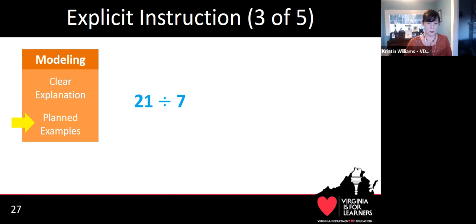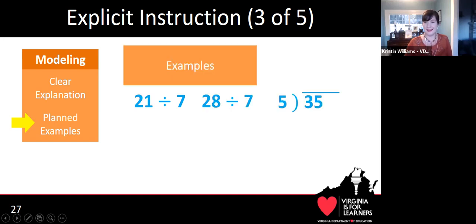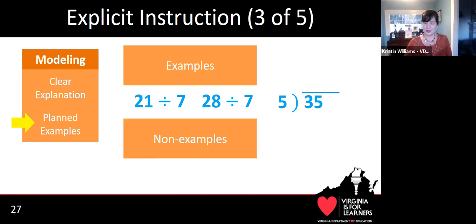And you're going to ask important questions. You're going to consider examples that are open-ended, worked examples, which means they're previously solved, or non-examples. So here are some examples if you're teaching division, but a lot of times it's also just as important to show non-examples. So of course, these are some examples of what non-examples would be.